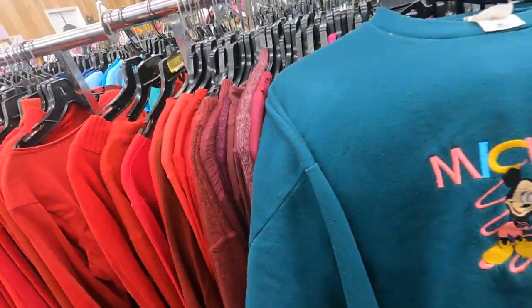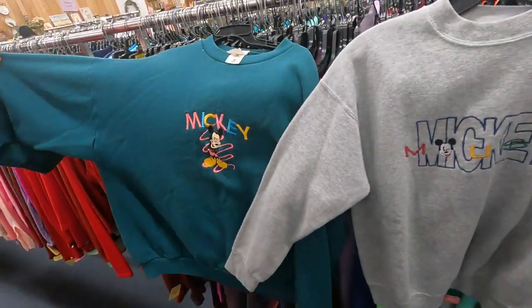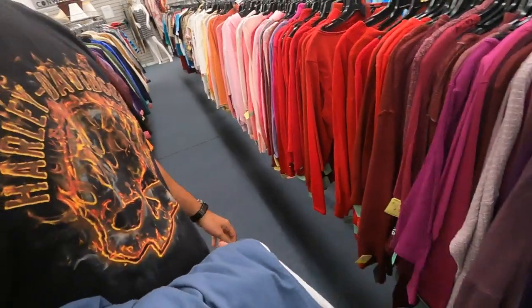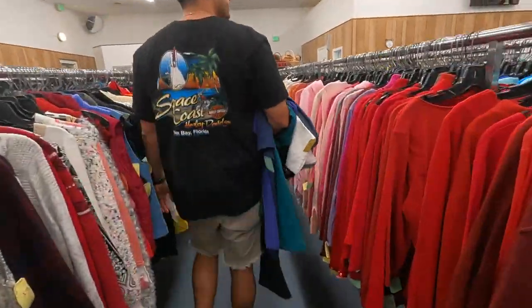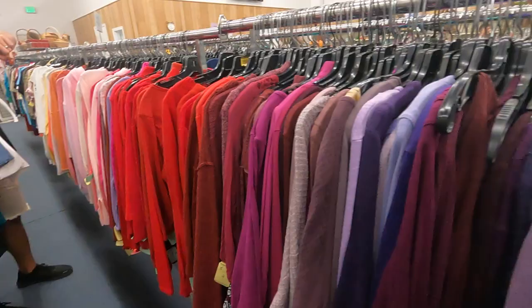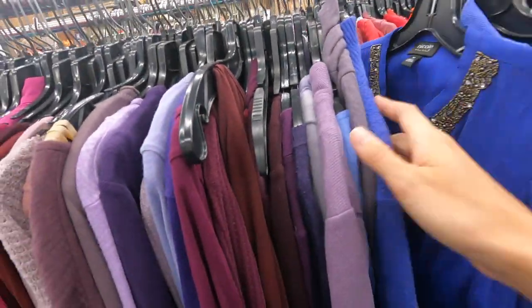Look, I got 2 Mickeys. This one could fit me. And then you could wear that. So cute. What do we got? Okay, let's go over here. I didn't even finish this. Oh, okay. Well, we could go through. You're going. Yeah, I got this left. You have this left? Yes.